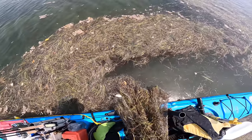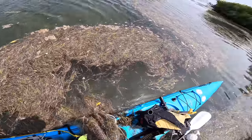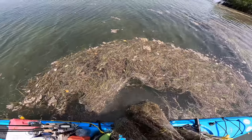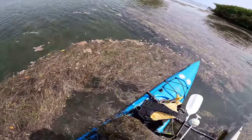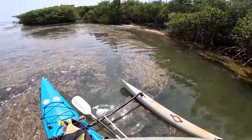Yeah, there's a pilchard there. I think I'm gonna have to let him go though. Oh, that was, yeah, that was bad. Ugh. There's more in there. Oh. Well, I got weeds. I'm a farmer.